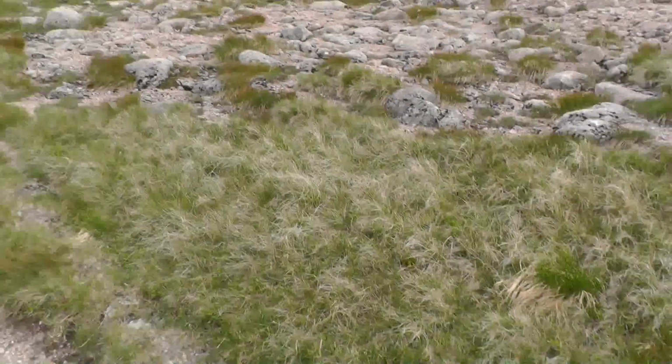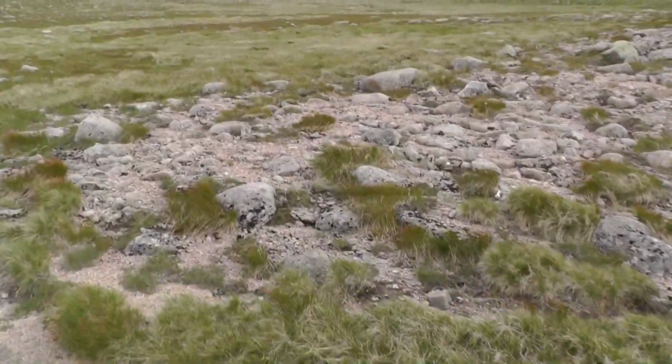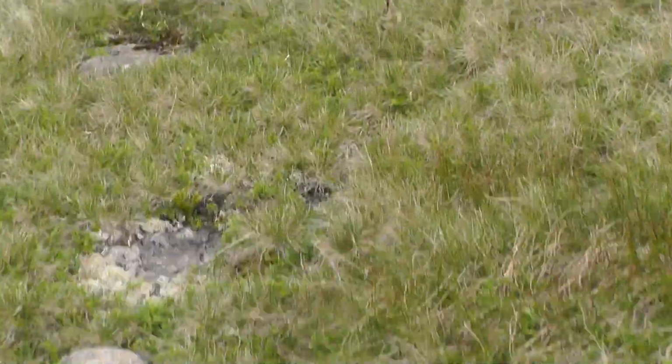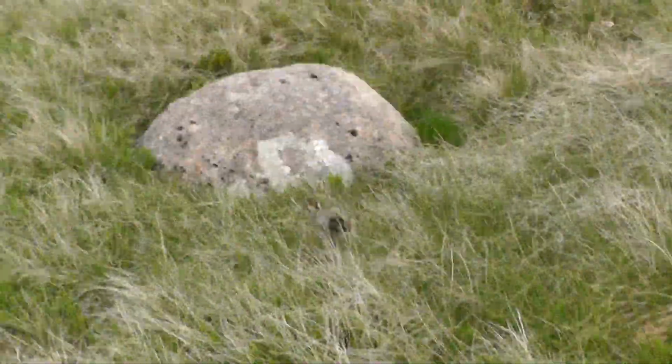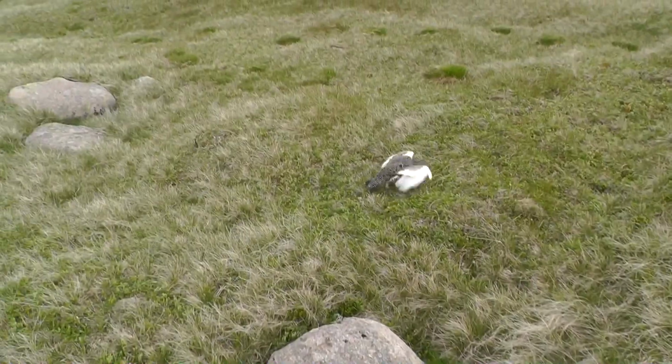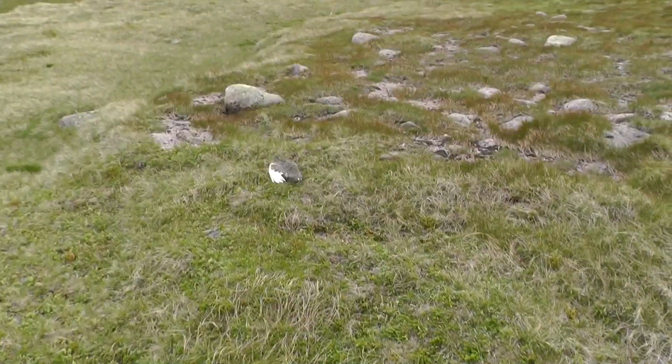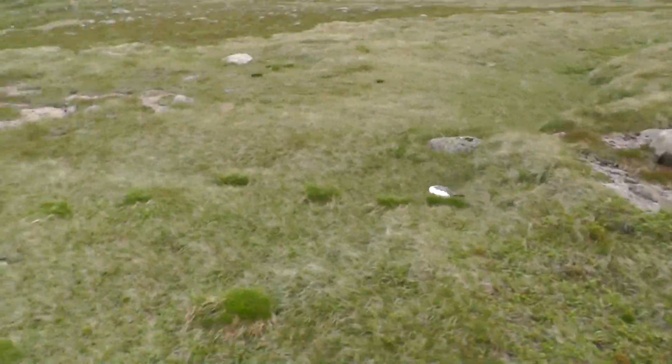The baby's scattered away over here. Baby ptarmigan. Where is it? Come here, you wee blighter. Woohoo! El Tarmo is going schizo. It's alright, I'll not touch your wee one.